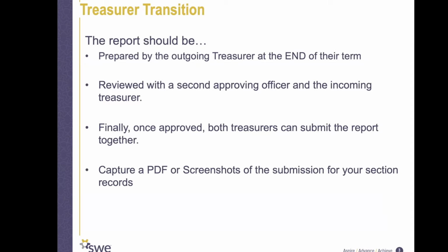The annual financial report is a great opportunity for the transition between the outgoing and incoming treasurer. It gives both treasurers a consistent view of the financial state of the section. The idea is that the outgoing treasurer would prepare the report at the end of their term, review it with a second approving officer and the incoming treasurer, and then once it's approved, both treasurers can work together to submit the report. Make sure you capture PDFs or screenshots of the submission to keep for your section records.